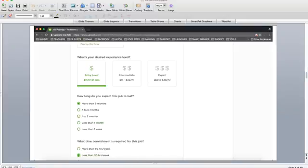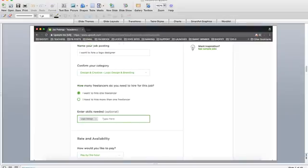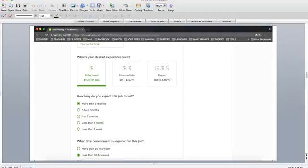So if you have specific skills, feel free to get specific. Okay, next. How do you pay them? You have the option to pay. Let me go back to that screen. How would you like to pay? See rates and availability, pay by the hour, or pay by project. Okay, so there's really two options, pay by the hour or pay by project.